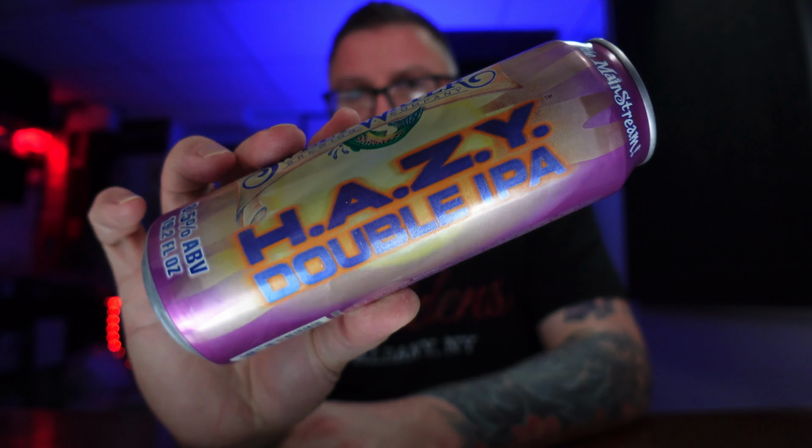I don't know if I've reviewed a beer by these peeps before. Yeah, Sweetwater. Their marketing company was kind enough to reach out and send off some beers. They sent me a bunch of them, and this is their Hazy Double IPA. First one I'm actually ripping into from them. It's an 8.5% Hazy IPA. Story time in the back.